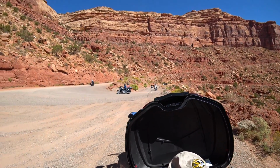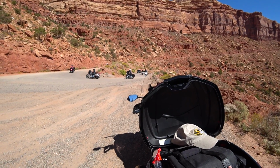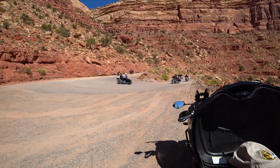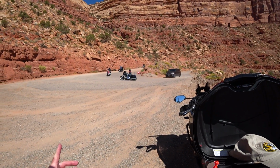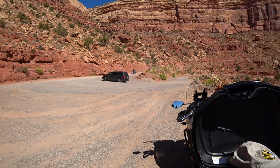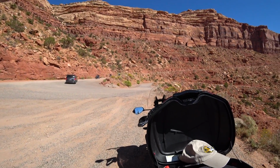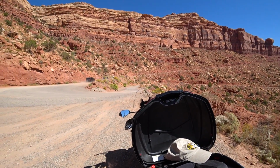See how many of them make it. That's Switzerland. They're flying the Swiss flag. They probably don't speak real good English. They all had Swiss flags on.